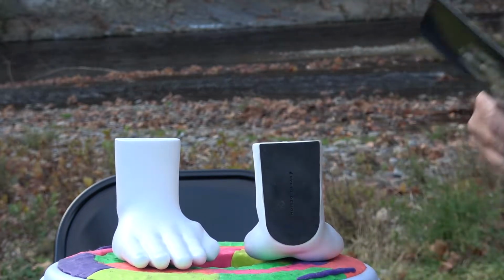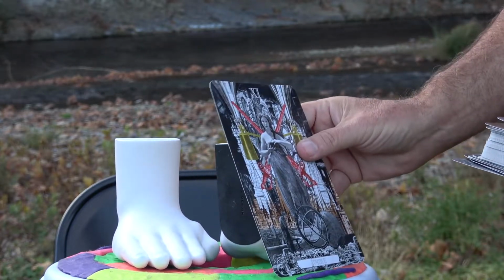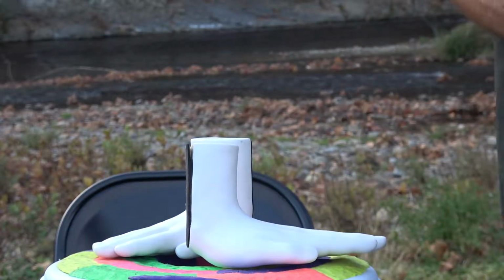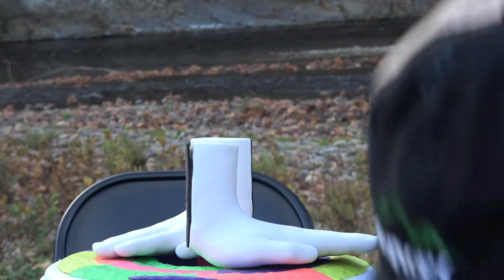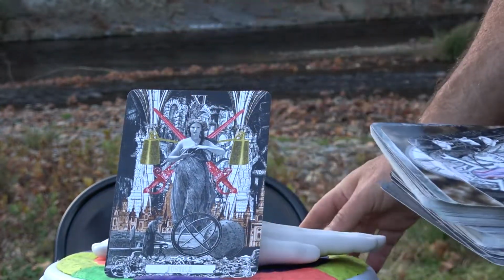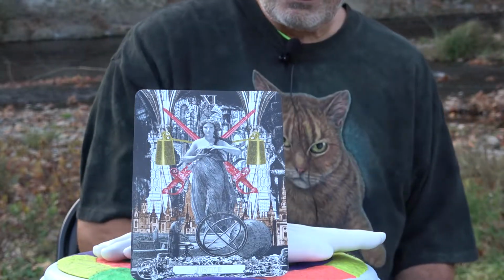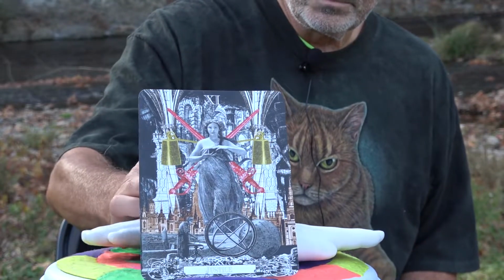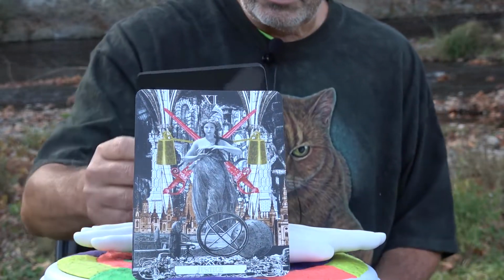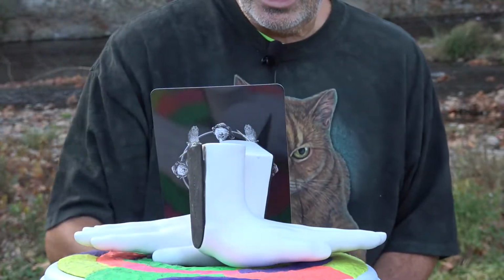Wow. Okay, wind. You might win. For now. Well, I'm close to giving up here because I don't think this is going to work. Justice. Interesting how I can throw off the balance that easily. Then comes the Hanged Man.